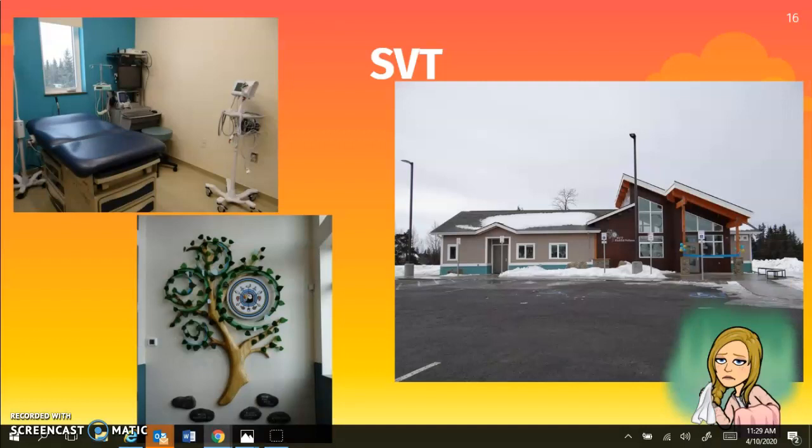A new place that we have in our community is called the SVT Health and Wellness Center. And you can see down here it looks like Mrs. Stokes in this picture is feeling kind of sick. This is where you'd go if you were feeling sick or for a checkup. And this is what you might see inside. There's artwork inside. There's also typical things that you'd see inside your doctor's office. So this is a place that you might go if you go to see the doctor.